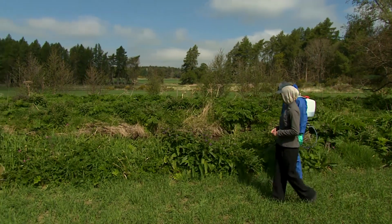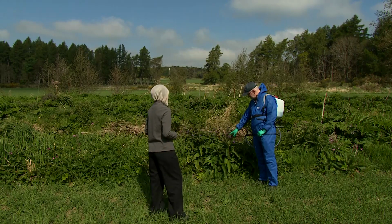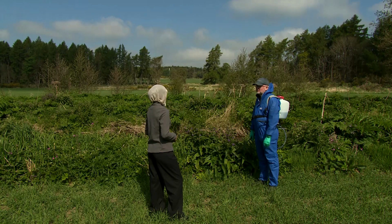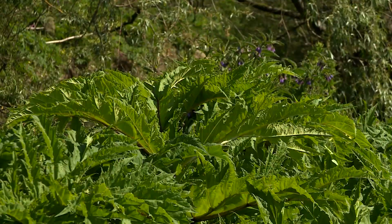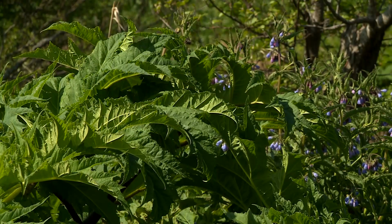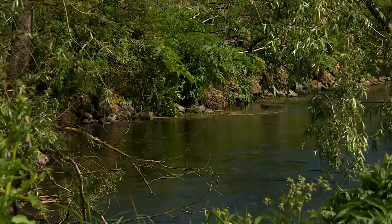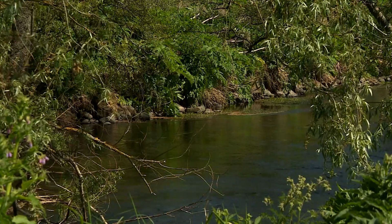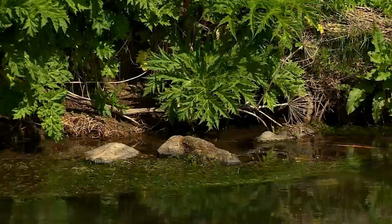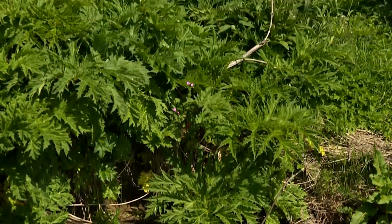Now, why is it so important to get rid of giant hogweed? These are our friends. This one's comfrey, and I remember those from when I was a wee boy. And when I was a wee boy, there weren't these enormous, great, big, hideous hogweed plants shading out everything. For Callum Wilson, volunteering allows him to help restore the banks of River Uri in Aberdeenshire. But there is a major obstacle in the way: giant hogweed.